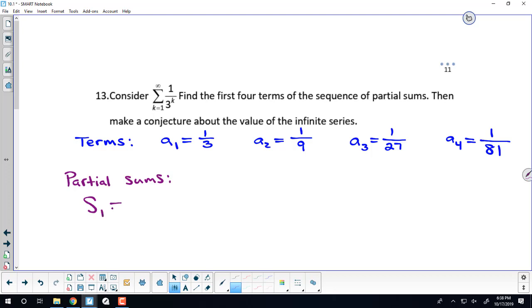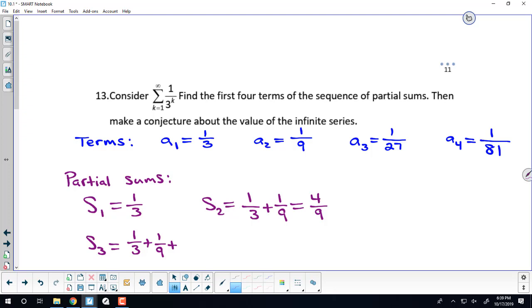So when we look at the first partial sum, it's just the first term. The second partial sum would be 1/3 plus 1/9, which is 4/9. The third partial sum is 1/3 plus 1/9 plus 1/27, and it's 13 over 27. And the fourth partial sum, 1/3 plus 1/9 plus 1/27 plus 1 over 81. And that's 40 over 81.